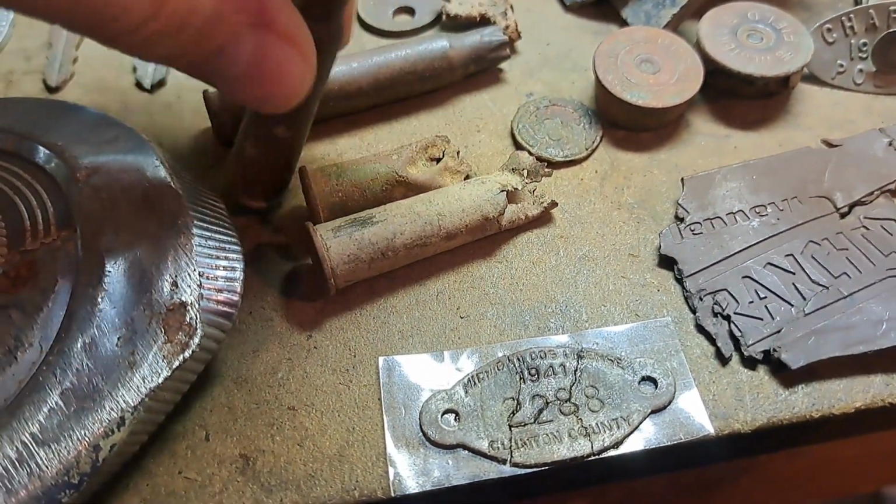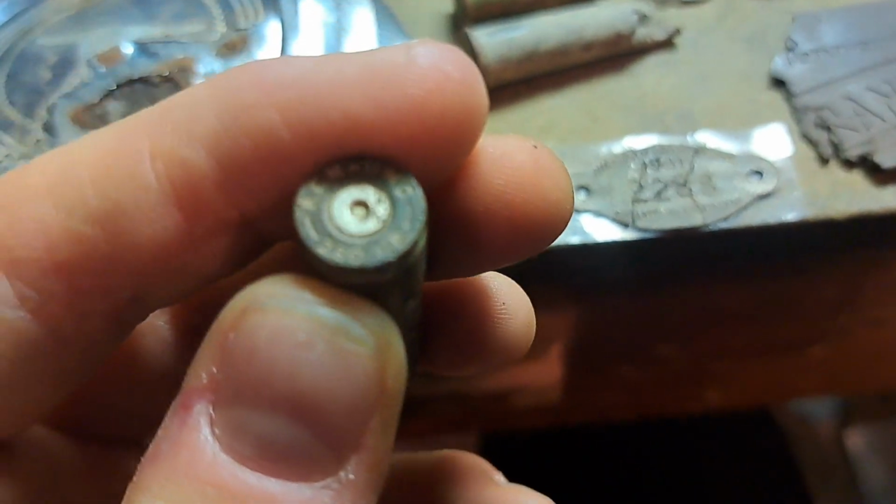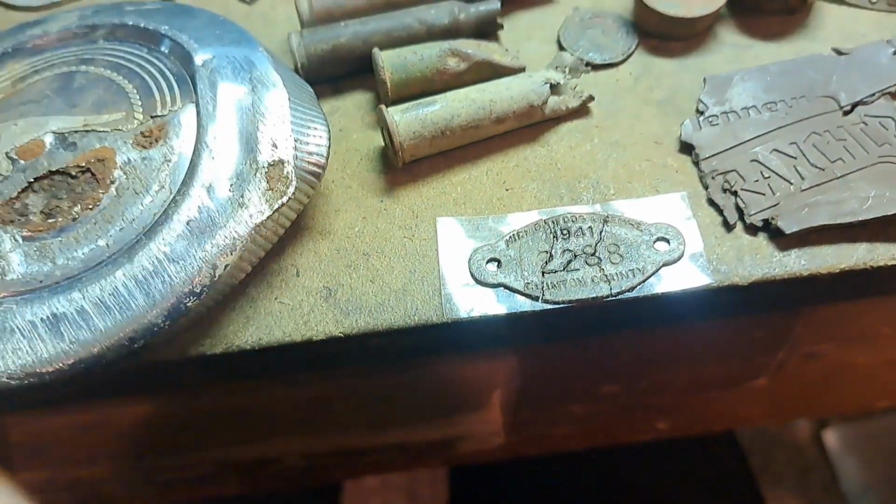This one is, I believe, yeah, it's marked 250 HP. I think that's 250 high power. I'm not quite sure what that's used for.